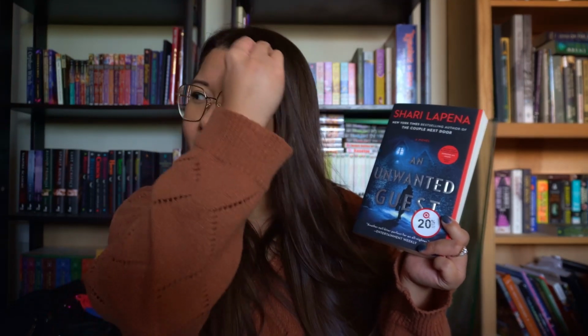So then the next one is An Unwanted Guest by Shari Lapena. And this author is one that I honestly don't retain anything that I've read by them. I remember reading this book, and at the time it was good. It wasn't phenomenal or stunning, but most books when I read them, I at least retain some sort of memory from them.